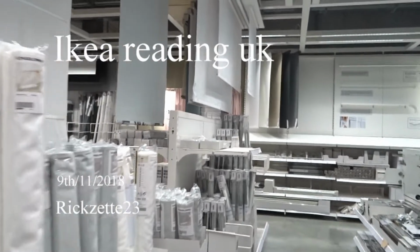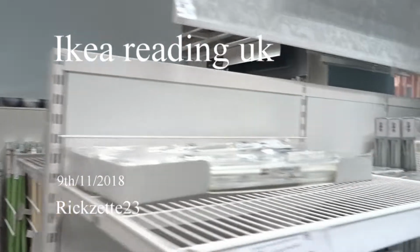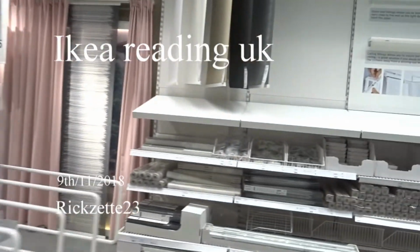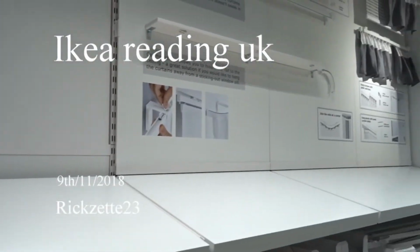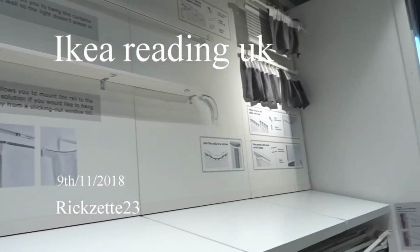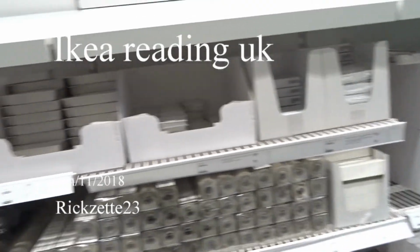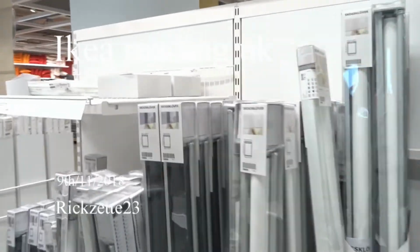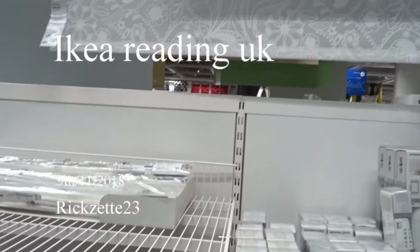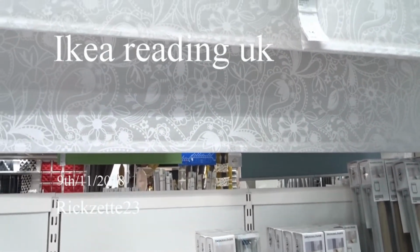And all this for bedroom stuff, mostly DIY, do it yourself. It's much cheaper. So you just buy in bulk and do it yourself. Same as this one, you do the curtain rails. Different types of blinds as well, roller blinds.